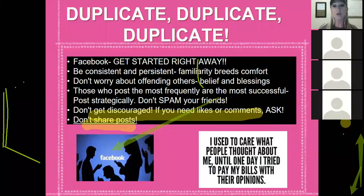A lot of people are like, well, I'm gonna wait till I see my results to start. I did not wait. I saw the infectious belief that Melissa had in these products. My sister had started the products. My mom had started the products. My mother-in-law had started the products. I believed because they believed. And so take somebody else's belief, believe from them, and get started right away.